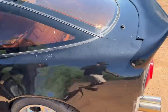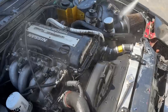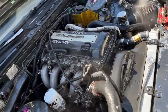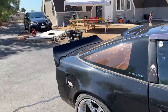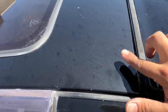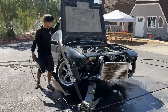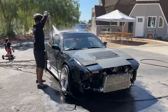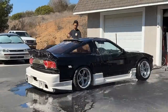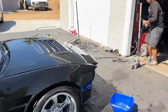Half a year, 6 months. Started right up though. Filter and all, huh? Yeah. This thing is so dirty. Paint actually held up nicely for being in the sun for 6 months. Brand new again until you dry it.